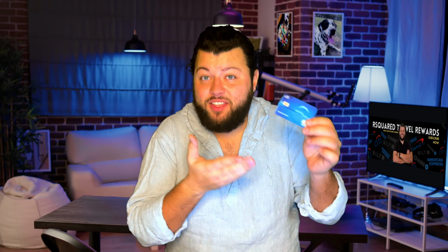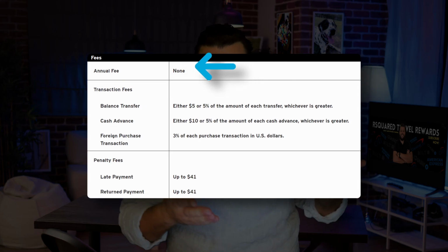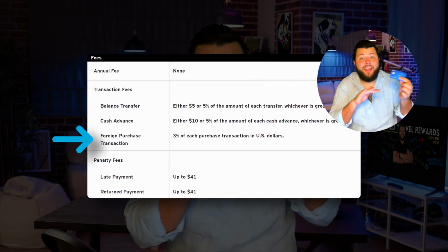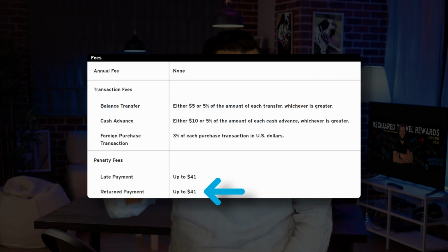As much as I love this card, similar to other cards, there are fees which you need to be aware of. The annual fee for the card is $0. However, there are foreign transaction fees, which is why this card never leaves the US. There's a cash advance fee, a late payment fee, and a return payment fee.